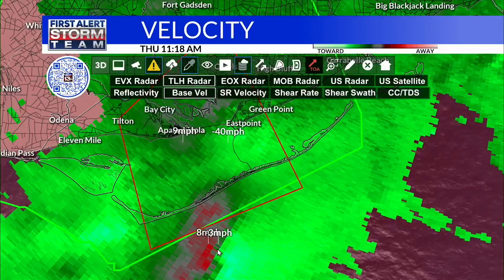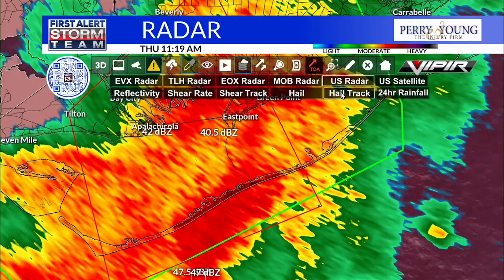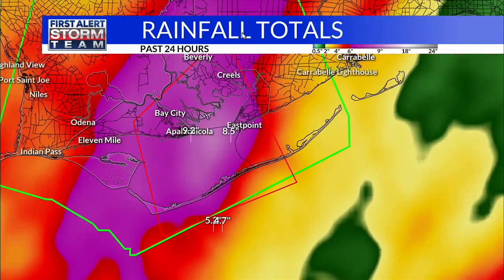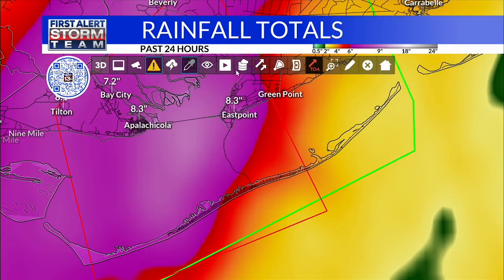The biggest thing we're watching out for is, again, lots of rainfall. We've been seeing upwards of close to 6 inches in just an hour downpouring, especially by Apalachicola. That's where that flash flood warning is. That goes until about 1 p.m. Let's take a look at the current rain reports right now: 8.3 right on Apalachicola, 8.3 at East Point. 11 Mile, you're at 6.1 inches. So we've been seeing significant rainfall with these feeder bands. Bay City at 7.2 inches, Tilton there at just above 8 inches as well.